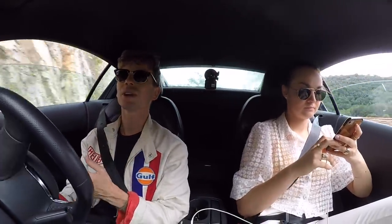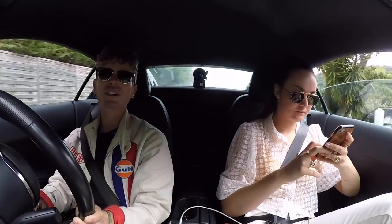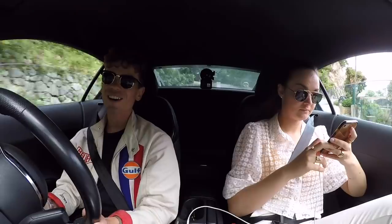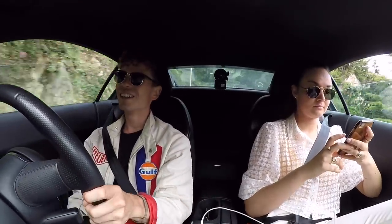First afternoon off I've had. Here we go. We're in the hills, making the most of it, and it feels so good. Oh, I love this car. It's a really, really special machine.